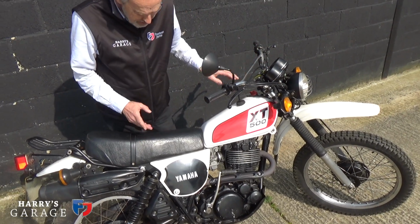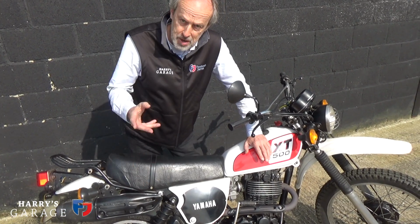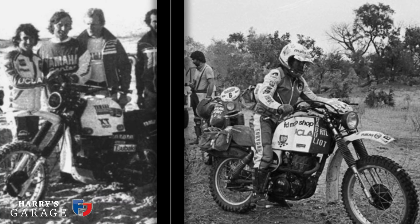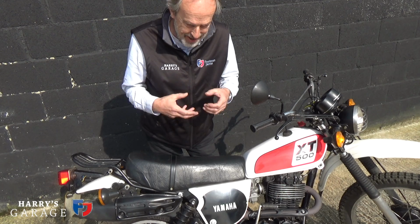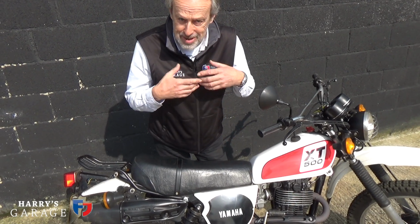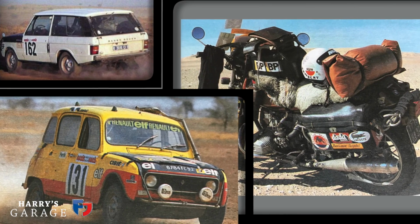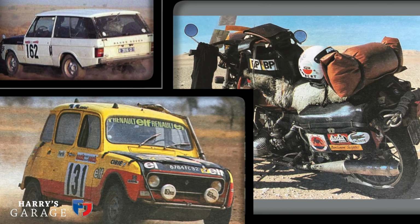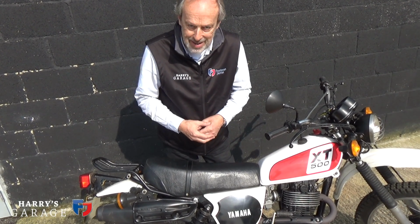And this bike, with a Frenchman, Cyril Neveu, won the 1979 Paris-Dakar event. He also won again in 1980 as well. And back in those days, this was a very French event. It was joyous, really. The other things competing there were road-going BMWs, Renault 4s, Range Rovers, and that sort of thing. It was the early days. It's known as the Innocence in French, the early days of Paris-Dakar.